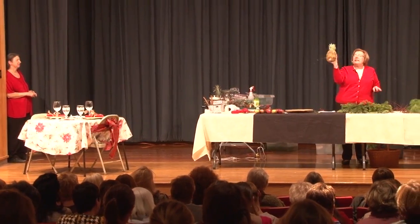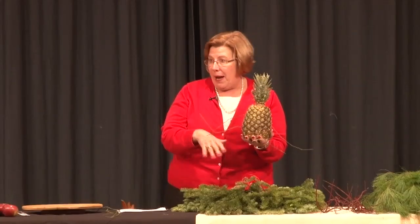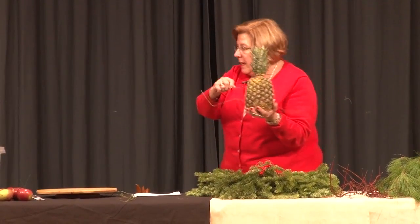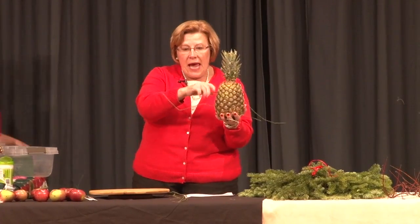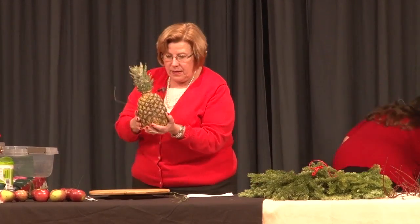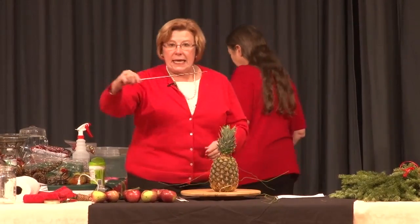So I'm going to take a pineapple, and I'm going to attempt to put it on here. This wreath is going to be very heavy when it's finished. What we did, we took a skewer, a kebab skewer type of thing, and we stuck it right through the pineapple, and we stuck it in there.